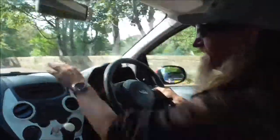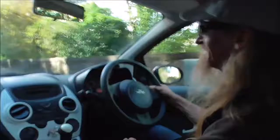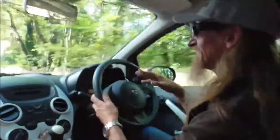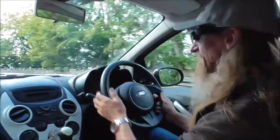But, she's got a few rattles. The dash is just a bit plasticky, but it's a small, cheap car. And just on a bit of rough road like this, you do hear all the rattles and things. I dare say quite a lot of rattleable things have been left in door pockets and things.